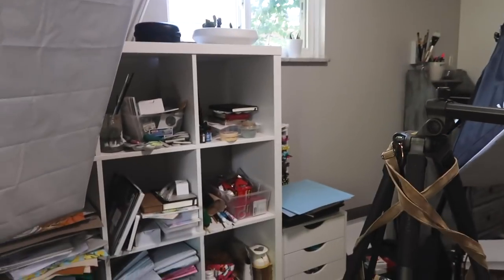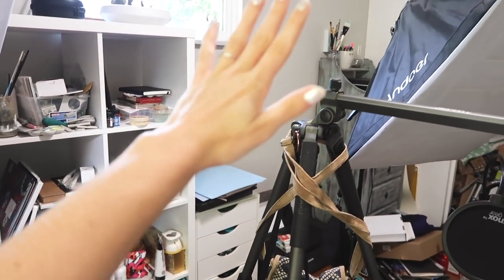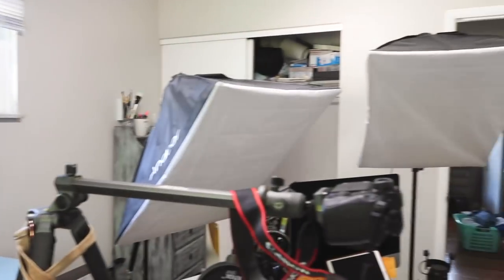My goal right now though is to move this shelf more centered on the wall, move these lights to the corners so I have more walking space, and make this studio a little less obstacle coursey.